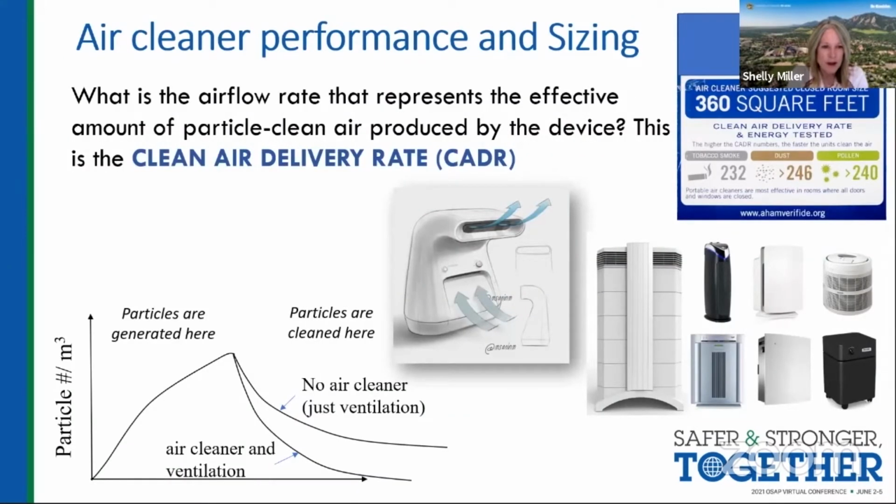To make sure that your air cleaner is performing as you are expecting, you need to size the air cleaner for the space. The way we do that is using something called the clean air delivery rate. This is the amount of airflow that is particle-clean air produced by the device. So in the diagram I've shown you here, dirty air is sucked into the device and clean air is spit out the top. And I've shown you a bunch of different varieties of devices.